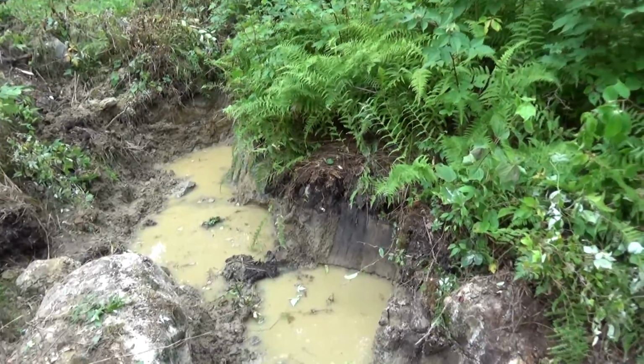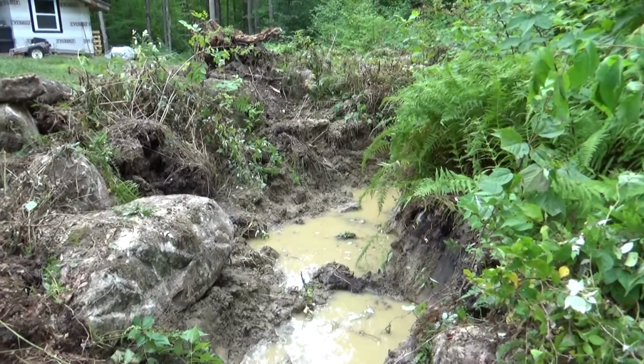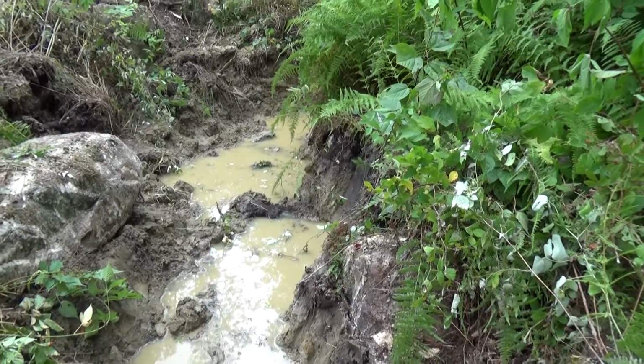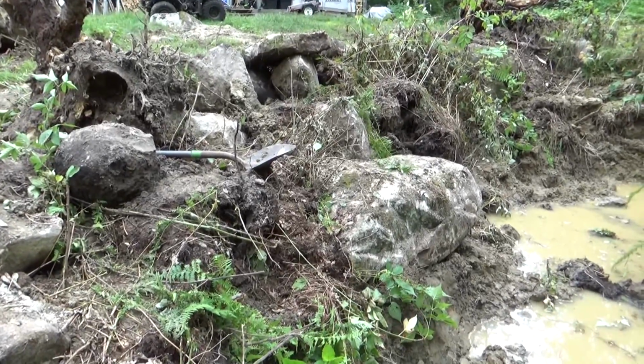It is pretty deep. Some of it'll fill in with sediment, always happens. And over on the right, some of that'll erode, cave in a bit, that's fine. The part on the left protecting my land is pretty solid. It's all rock, it's not going anywhere.